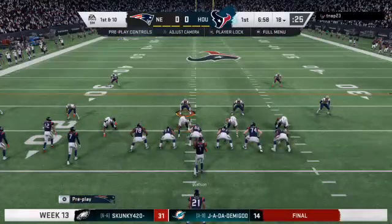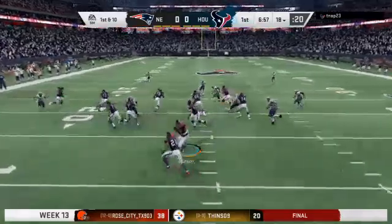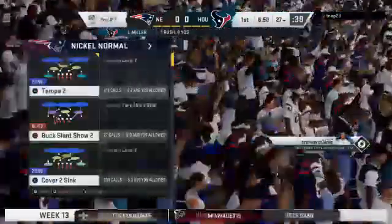Set. Get the ball. 36. Tighten up. Tighten up. Check 99. Now a first-time Pro Bowler from a year ago, Lamar Miller. This will be a gain of about 8 to the 27-yard line.